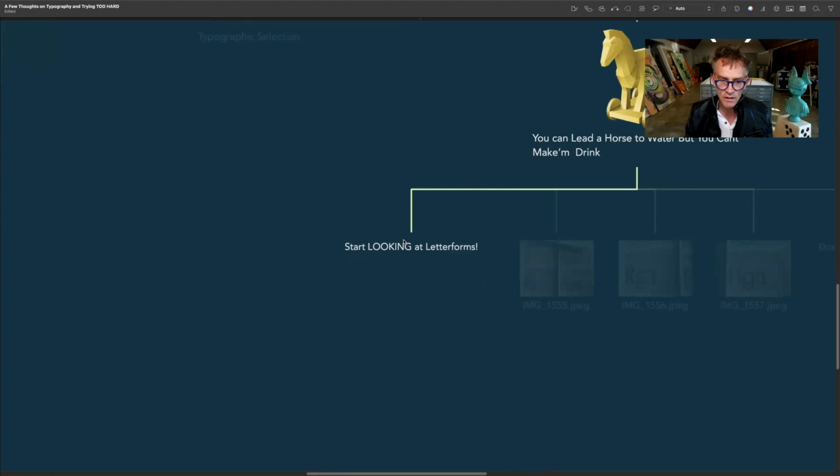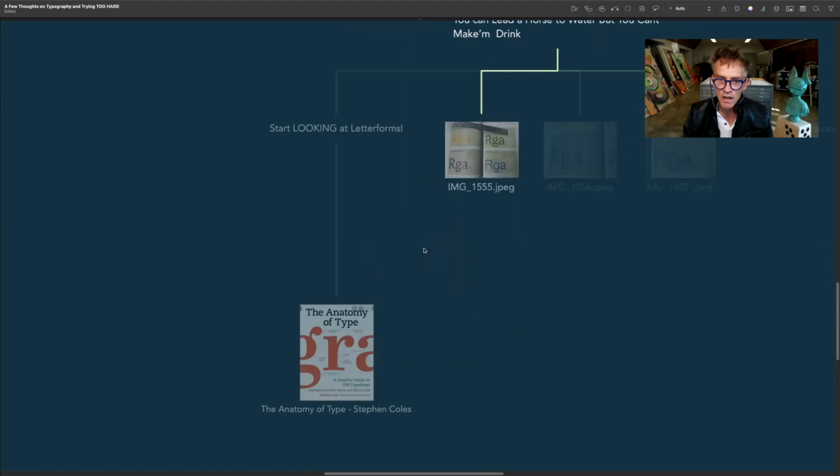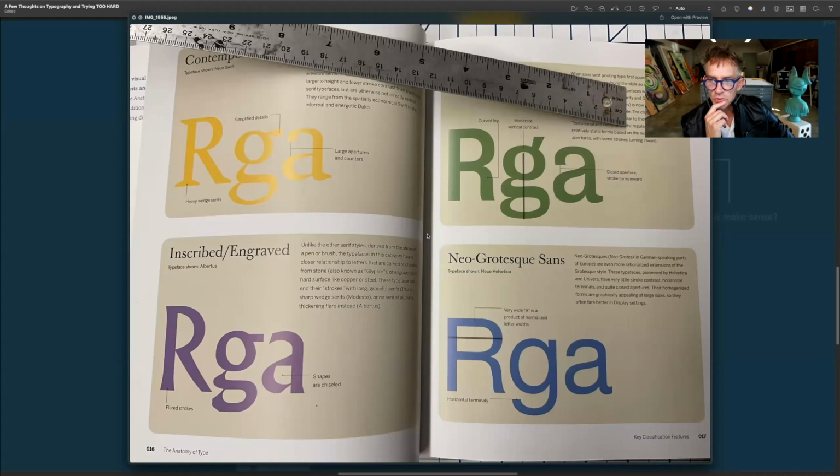So how does one do this? You start looking at letter forms. This book, The Anatomy of Type by Stephen Coles, as an example, is an excellent book. And we can see here that the individual should become interested and familiar with the principles and the ideas that are involved in this book.